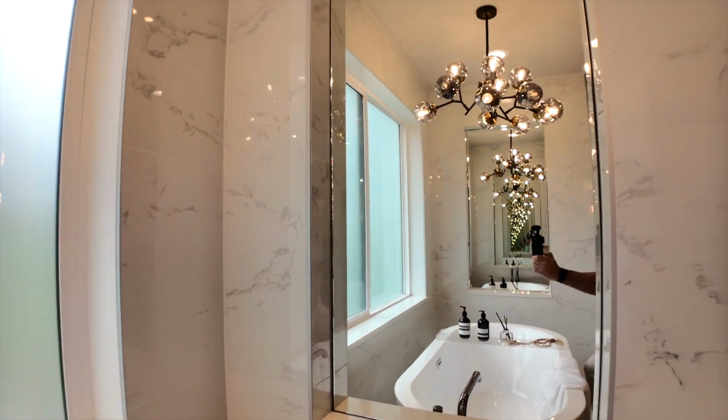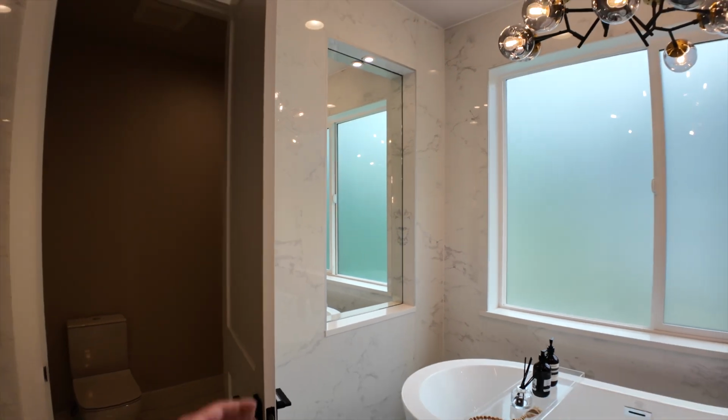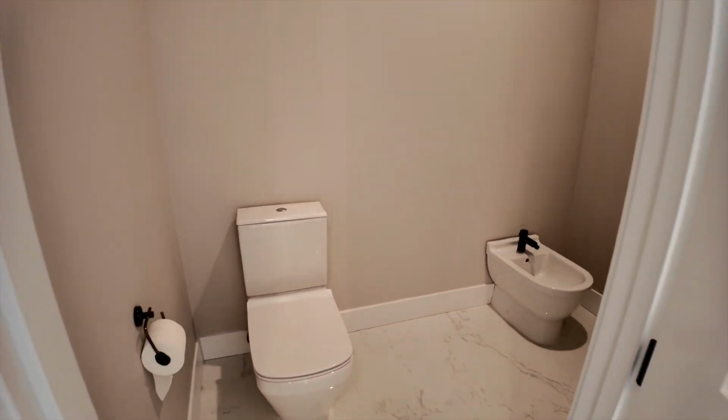You have a mirror on both sides. It just makes it feel more open. You get to see yourself when you're in the tub, and I don't know, I think that's a cool touch. And of course, these 2 cute toilets.